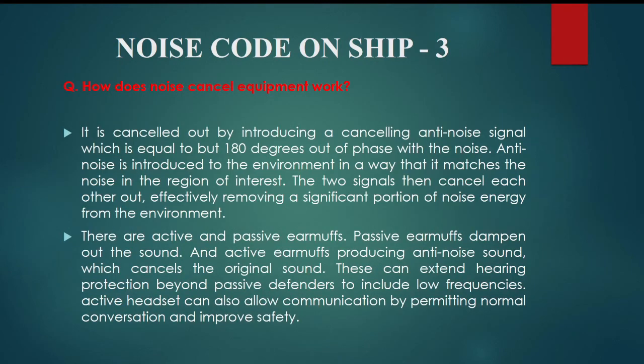Examiner may ask, how does noise cancelling equipment work? You can say, noise is cancelled out by introducing a cancelling anti-noise signal which is equal to, but 180 degrees out of phase with, the noise. Anti-noise is introduced to the environment in a way that it matches the noise in the region of interest. The two signals then cancel each other out, effectively removing a significant portion of noise energy from the environment.